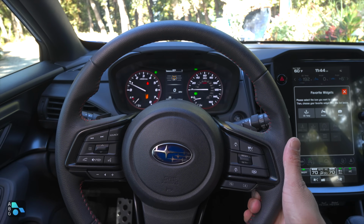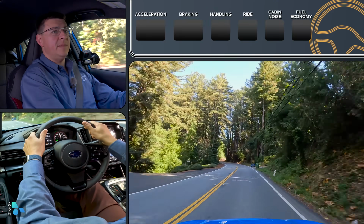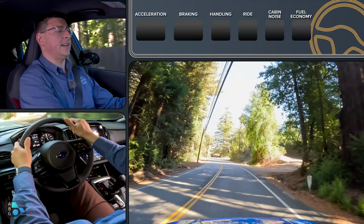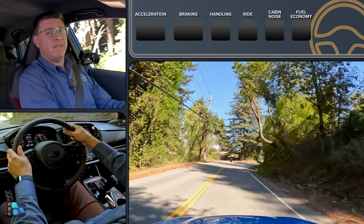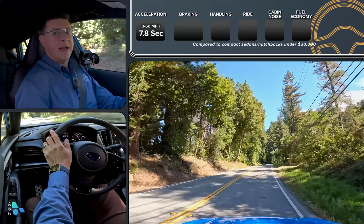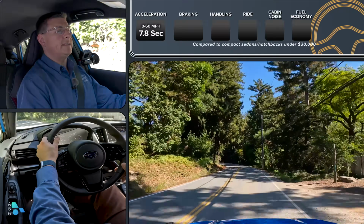Out on the road, I suppose I should set the stage for the Impreza RS. The last time the Impreza wore the RS badge, it went 0 to 60 in 8.2 seconds. This is a little bit faster, 7.8. And as you can hear, the CVT does its best to try and keep us at the best power band as long as you start from a complete stop.